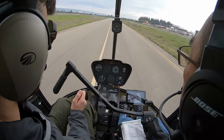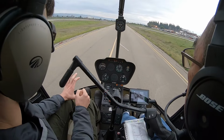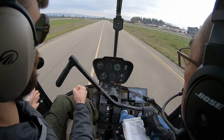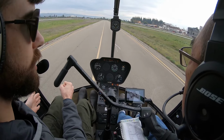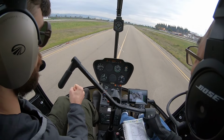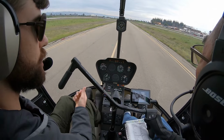And then just remember, try to hold the cyclic a little bit more stable. So if we're doing a pedal turn and we know we have a strong wind, you're just going to have to hold the cyclic into the wind as you make that pedal turn. All right. So let's go ahead and do one more 360 pedal turn, but I just want you to be really conscious of holding that cyclic into the wind, and then you won't have to move it around as much.